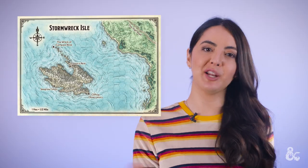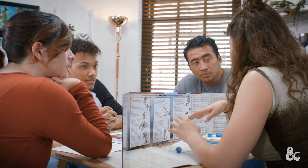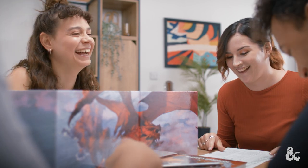Let's say you're about to embark on the adventure, Dragons of Stormwreck Isle. You and your fellow players arrive at the shores of Dragon's Rest together, each with your own reasons for setting out on this quest. After arriving at the rickety dock, the Dungeon Master, or DM, might encourage everyone to introduce themselves and share their reasons for coming here. This is a perfect chance to exercise your newfound role-playing muscles.